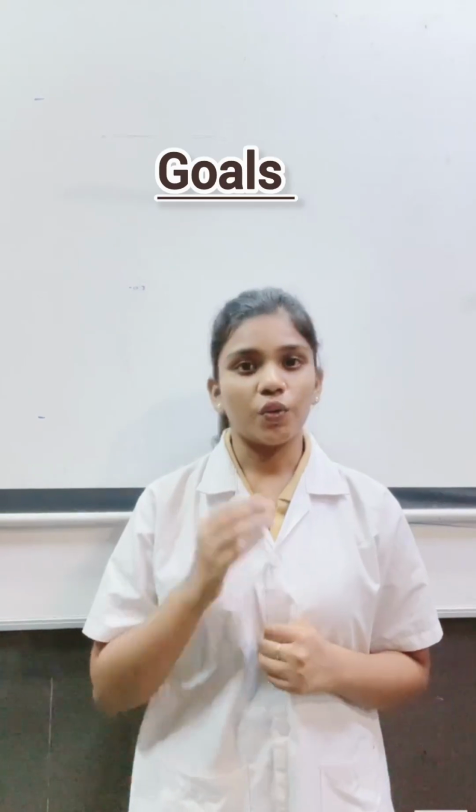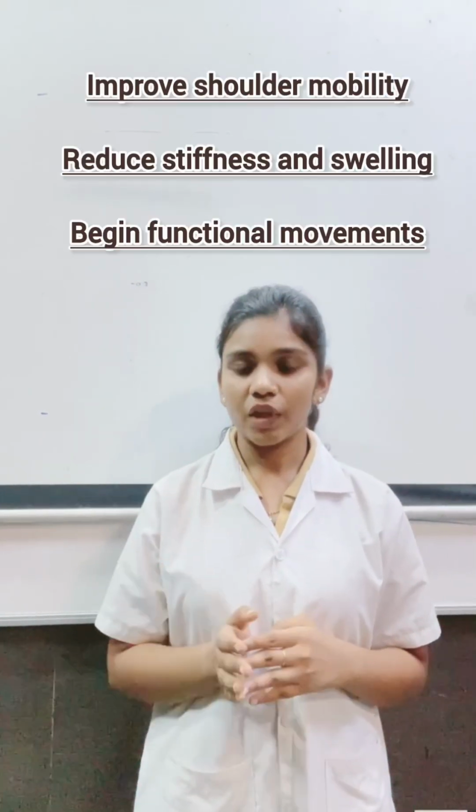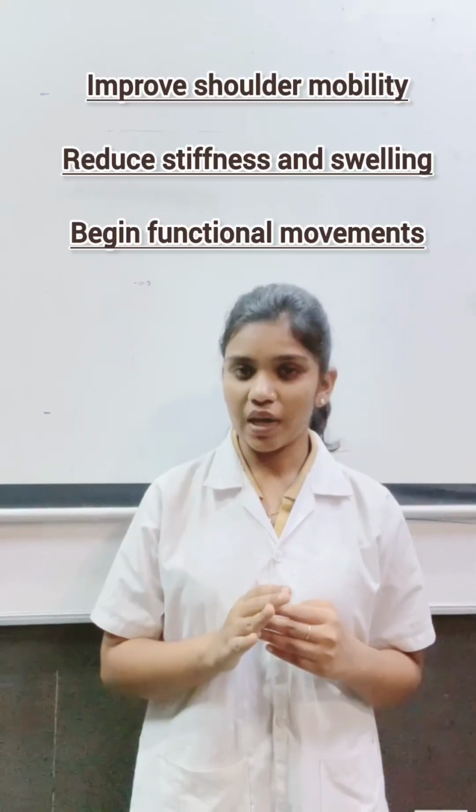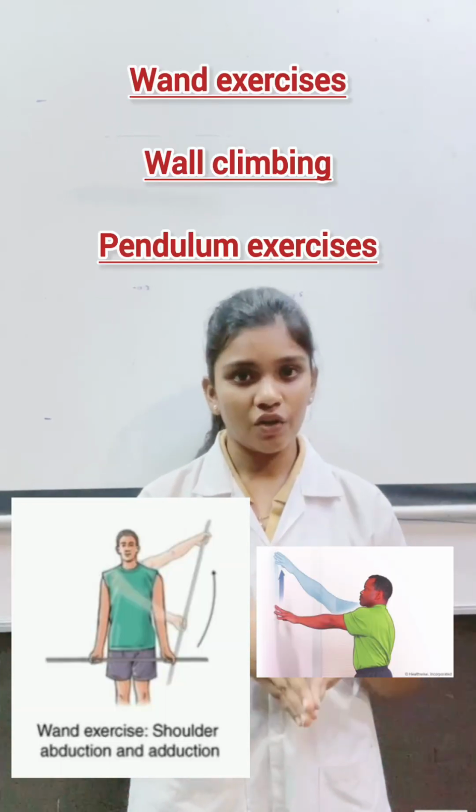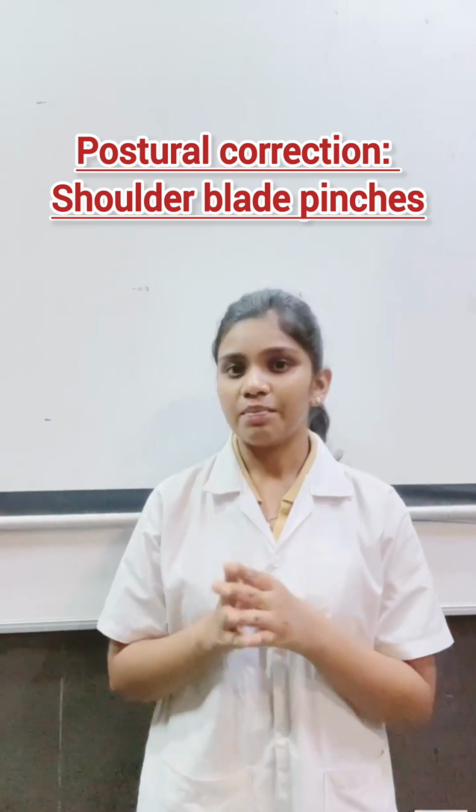The goals are to improve the shoulder mobility, to reduce stiffness and swelling, to begin functional movements. Interventions. Shoulder range of motion exercises, that is wand exercises, wall climbing, pendulum exercises, postural correction, shoulder blade pinches.